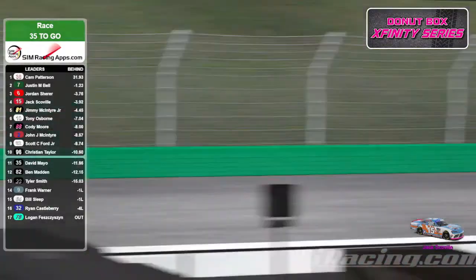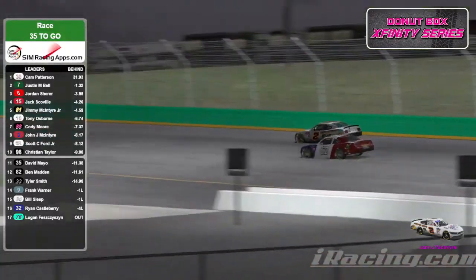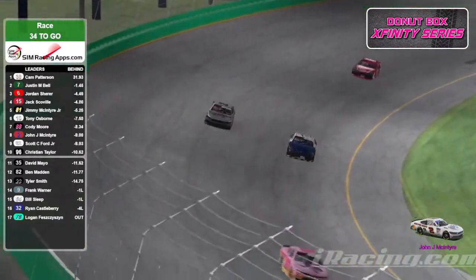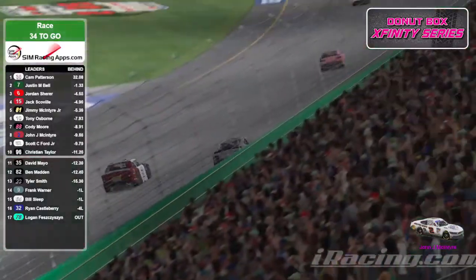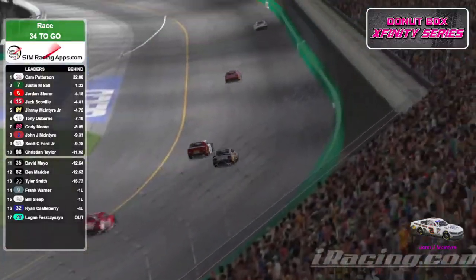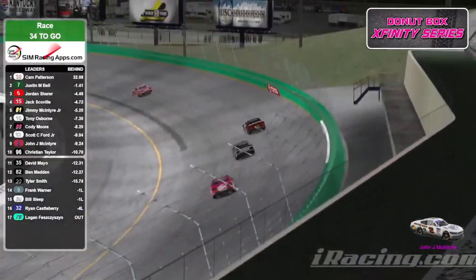A bit of a battle back here for 8th place. Scott Ford is looking to make a pass on John McIntyre. He dives into the inside going through 3 and 4. These cars are pretty evenly matched right now. Looks like the 62 with Scott Ford is going to clear John McIntyre though, and take over that 8th place spot.